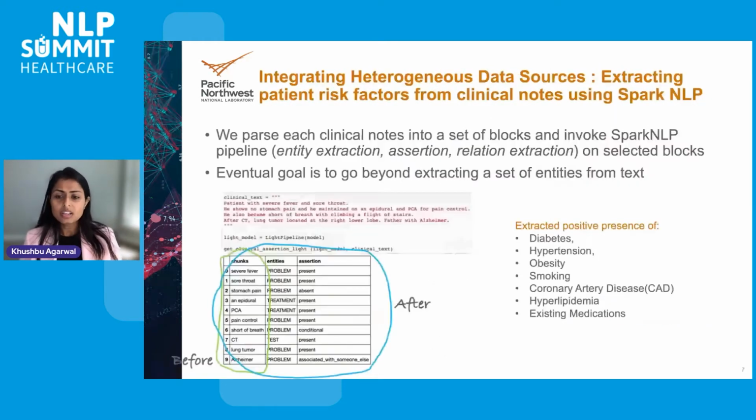So next, what I'm going to talk about is how we took the clinical notes and extracted different kinds of patient risk factors using Spark NLP. So what we started doing was looking at the different sets of blocks that were in the clinical notes and seeing which are the different features that are relevant to COVID that we want to extract. And at that time, we were talking to Vessel and David Talby from Spark NLP, and they gave us a license to use the Spark NLP tool to extract these kinds of markers.